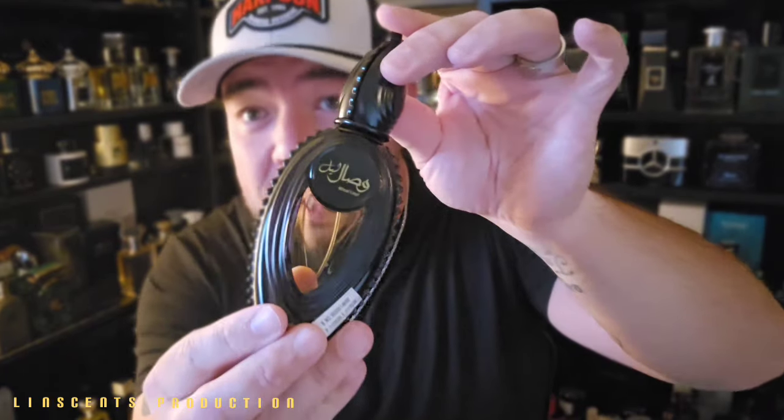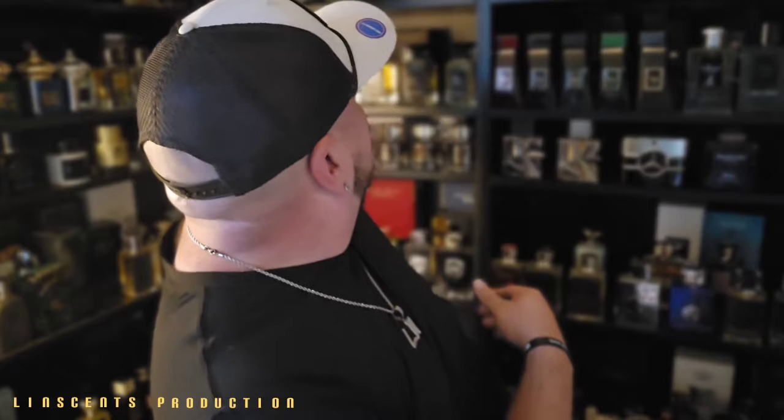Let's go to this one, okay? This one's very similar too right here. This is that with Soleil. And this one is kind of fruity, leathery, woody. And again, although it smells really good, don't get me wrong on that, it's just not my cup of tea.